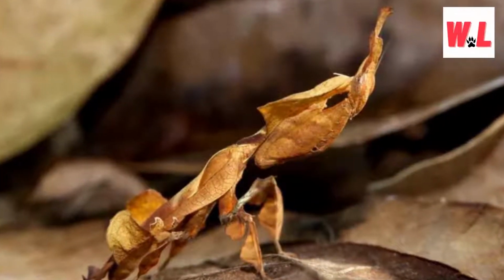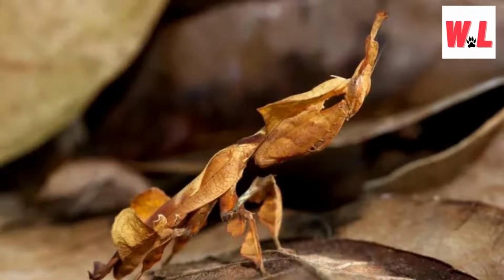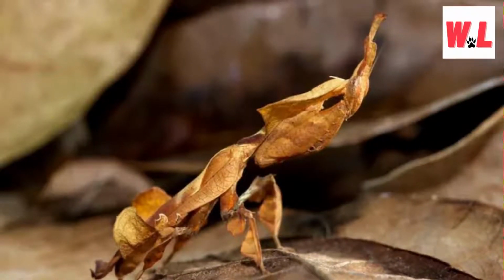Ghost Mantis. First up, we have the ghost mantis, and trust me, it's not your ordinary insect. Meet the ghost mantis, Phylocrania paradoxa, an insect that's taken leafy disguise to a whole new level. Imagine you are in the African wilderness, and you come across what seems to be a decaying leaf. Surprise! It's actually a stealthy predator in disguise.